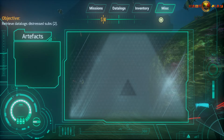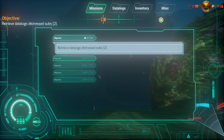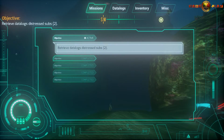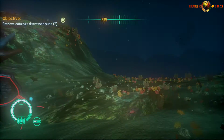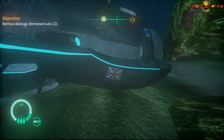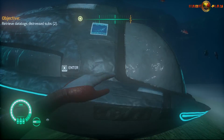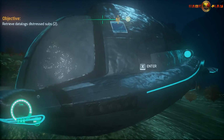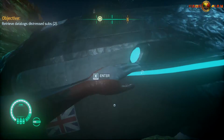The log mentions EMP activity. Marshall, is it possible a naturally occurring electromagnetic disturbance could have destroyed all these submarines? EMPs don't propagate underwater, Karis. And even if one actually could, I can't imagine the power source needed for a surge of that magnitude. This might be out of our comfort zone, but we can't ignore the situation.